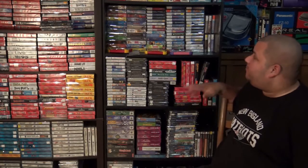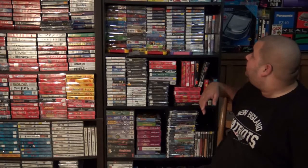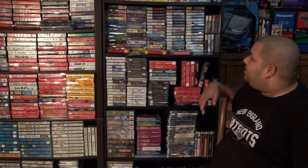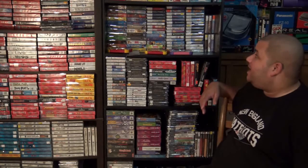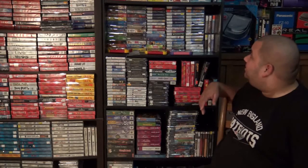Up here you have the original Game Boy games, classics like DuckTales and Lion King, although I'm missing Lion King. I need Lion King. It's one of the games I need. Aladdin's on there. And then we go right into the Game Boy Color. They had a ton of stuff, games like Doug's Big Game. I'm collecting everything. Game Boy Advance: Cheetah Girls, Cinderella, Disney Princess, Kim Possible.